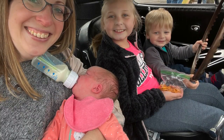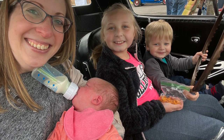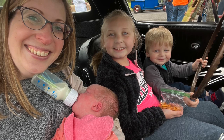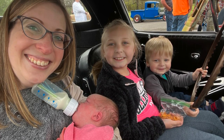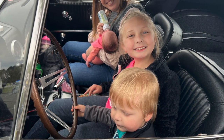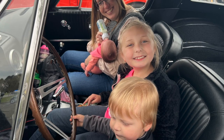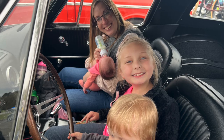One of my favorite moments of the whole day was when I got to spend just a little bit of time with my family. My wife brought the three kids down, and this was our first big outing as a family since the addition of our new daughter, Emma. Now, they had a really good time. All the kids behaved very well, and they actually spent a little bit of time in the Corvette, as you can see here. They had a good time, and I'm really glad they came.